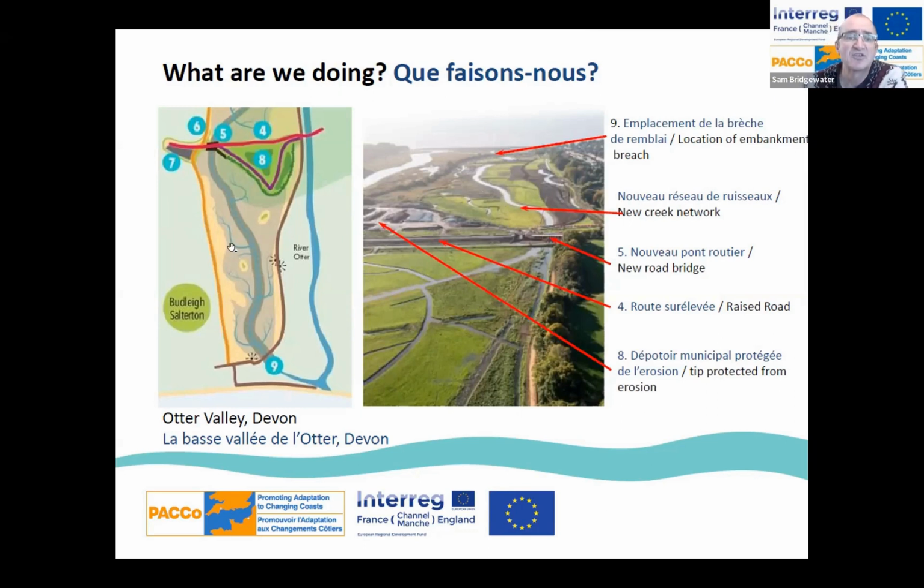Over here, you can see the design for the new creek network ready to accept the sea, because drainage is critically important. And you can see how that has already been dug to a great extent. So that's really good progress. When the sea comes up this area, it needs to flow up the valley. There is a road that currently runs across the valley, which is very low lying. If we did nothing to that road, it would become tidal on 80% of high tides.